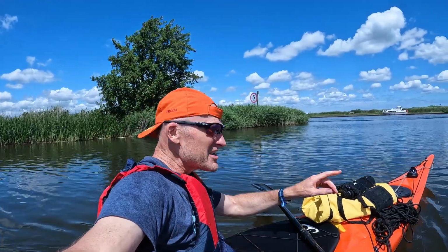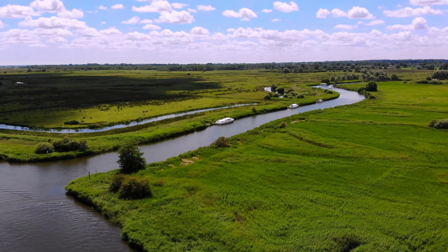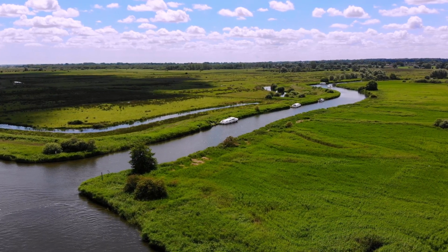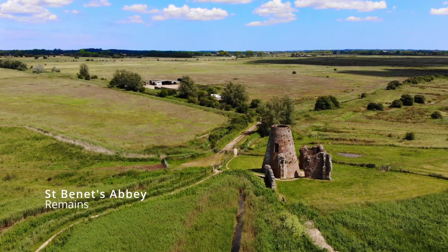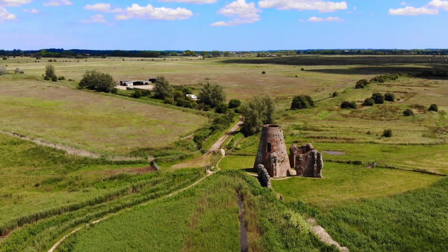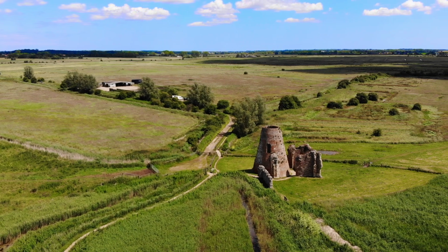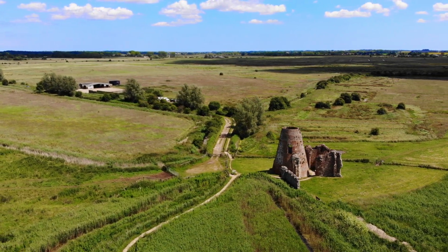There's St Benet's Abbey just over there, the remains of. On the north bank of the Bure, at the confluence of Fleet Dyke and the River Bure, are the remains of St Benet's Abbey. Not much to see of the original walls, except for the main gatehouse, which is pretty much obscured because a water drainage canal was built over it a couple of hundred years ago.